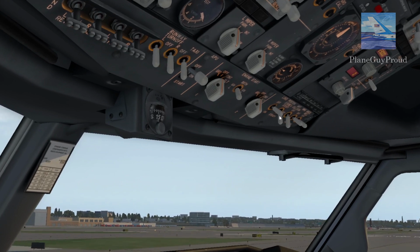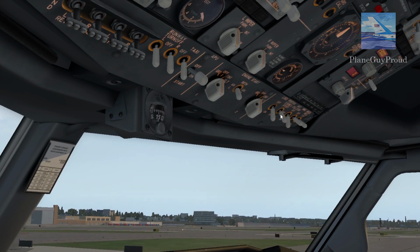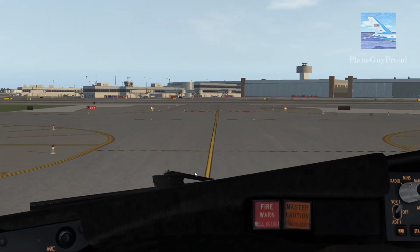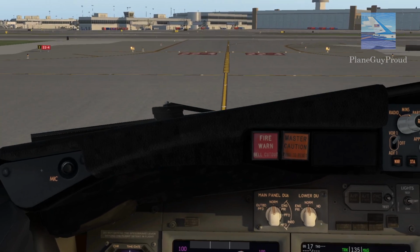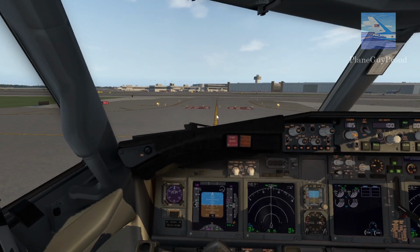2479, wind is 220 at niner, runway 22 right at Whiskey, cleared for takeoff. So by joining us, we are going to check across the runway.